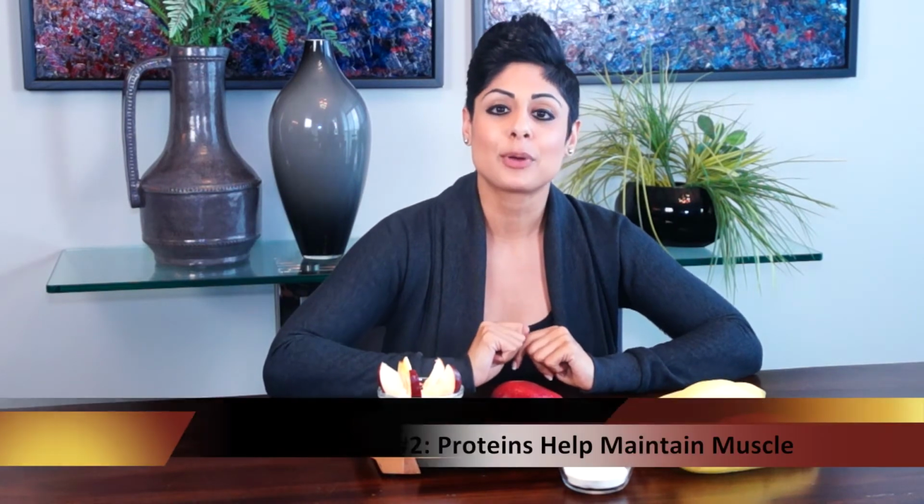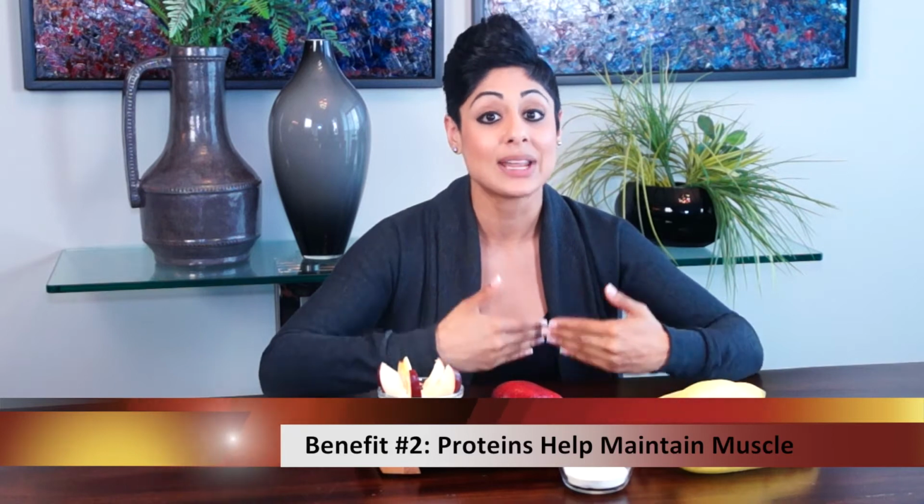A simple formula to follow is to have simple carbohydrates, complex carbohydrates, and protein in your pre-workout meal. The point of having both simple and complex carbohydrates is to ensure that the release of energy is constant and steady throughout all of your physical activity. You want to have protein as well to ensure that you don't break down muscle while you're working out.